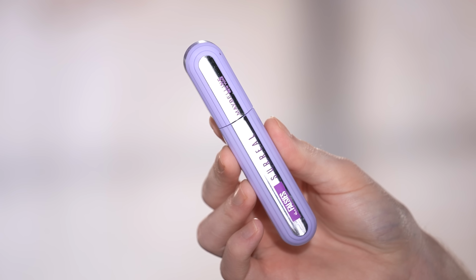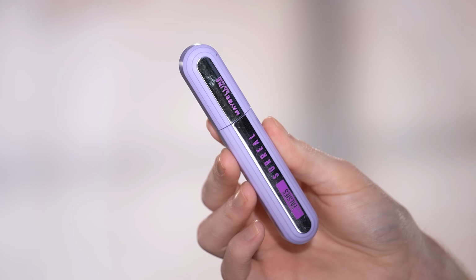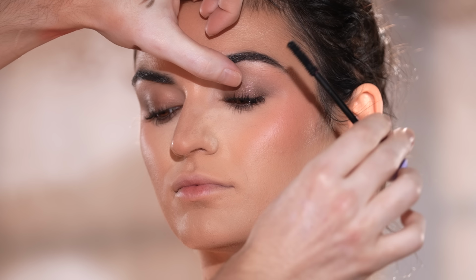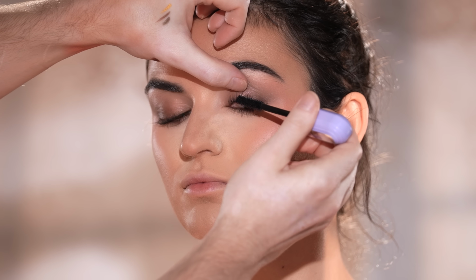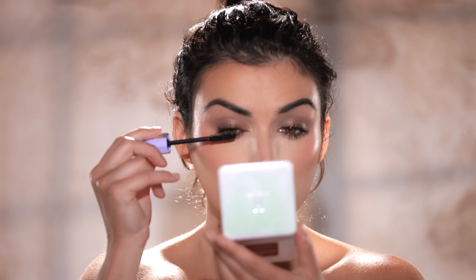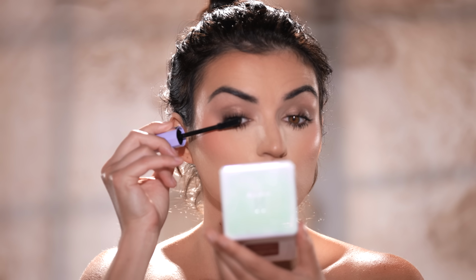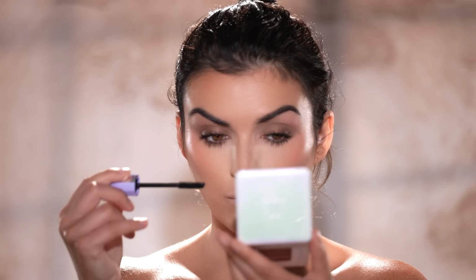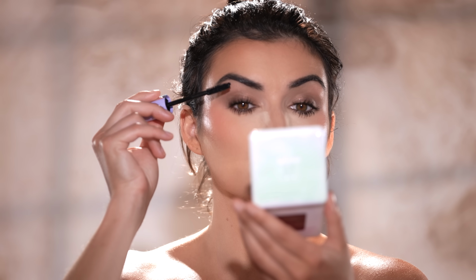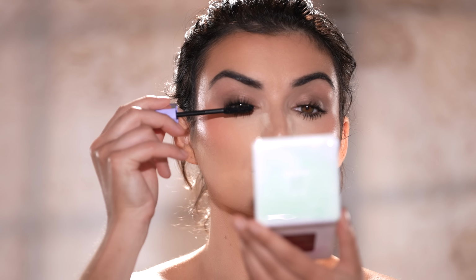Next up, I'm using the Maybelline Surreal Mascara, and I'm running this through her top and bottom lashes. Well, technically, Aspen ended up running it through her lashes because there's a lot happening right now. The baby was waking up, and I had to feed her and change her, and yeah, the whole thing. So there's kind of a lot going on behind the scenes today, but I'm figuring out how to balance it all and get in the swing of this new dad life.